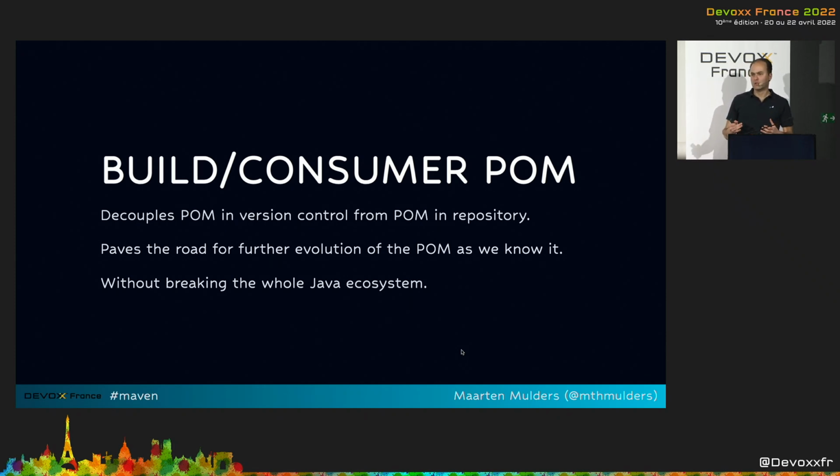Because nowadays we can safely say that the POM, as we know it, is quite a cornerstone for Java development, and sometimes even for Kotlin and for Gradle. For Kotlin or for Scala, because even tools like Gradle and the Scala build tool will eventually publish a pom.xml to Maven Central. So the whole ecosystem, build tools, security scanners, IDEs, they all rely on the POM, and they rely on the POM so that they can understand it. If we would be changing it at this point in a way that would not be backward compatible, then basically everything would be broken, and we can't afford that. So that's what the build consumer POM, the whole idea, is about.